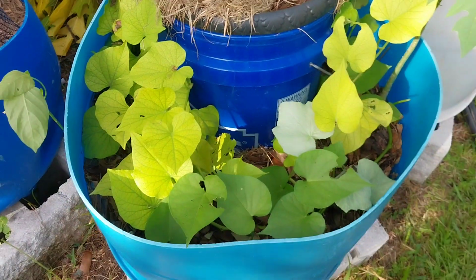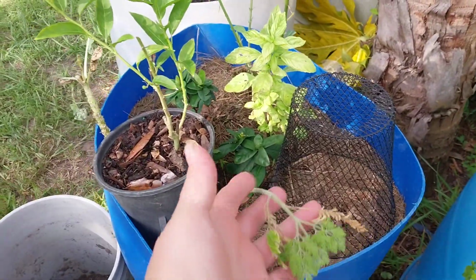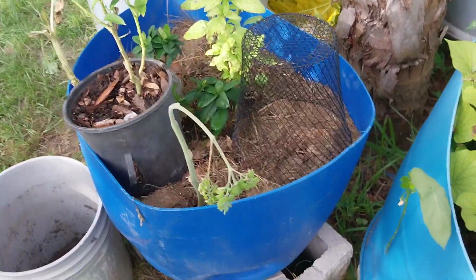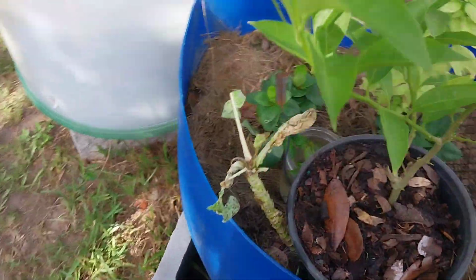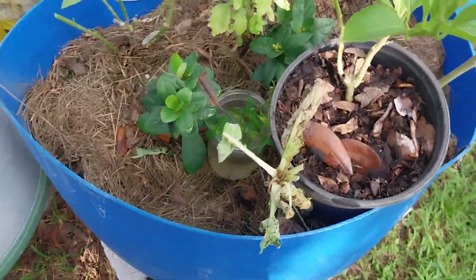Sweet potatoes. They're not getting enough sun, I don't think. They're very slow growing here. I took a cutting of moringa to harvest some leaves, and I stuck it in here. This is my little propagation pot. And I try to grow new things, like this kale was dying, and I transplanted it over here out of the full sun. And I don't think it's going to make it.